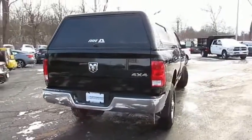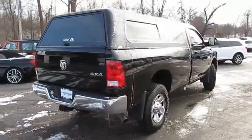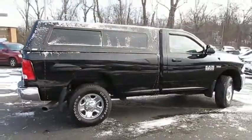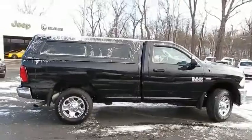Ram 2500 is the 2010 Truck of the Year winner. It is the hardest working truck in the towing business. If you like it online, you'll love it in your driveway. Take it for a spin today.